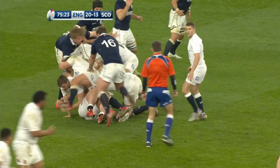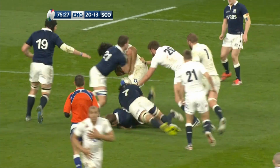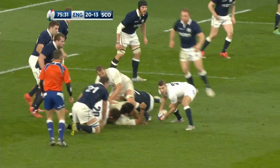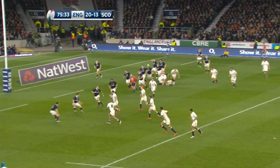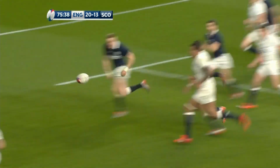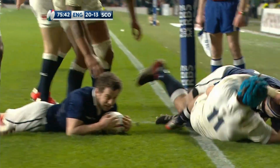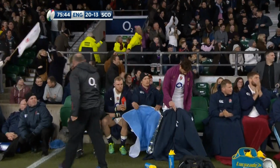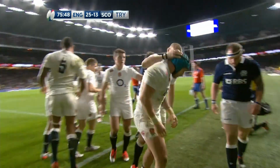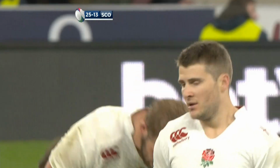Ford missed an opportunity from the tee to take England 2 scores ahead, but it turned out to be a positive miss as England recovered the ball after it cannoned back off the post and recycled it well to eventually give Jack Nowell the chance, and the Exeter flyer made no mistake with a clinical finish. That took the lead to 25-13, and that's how the score would stay.